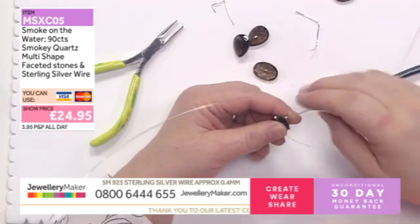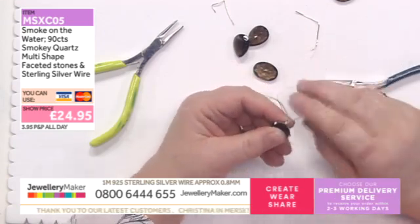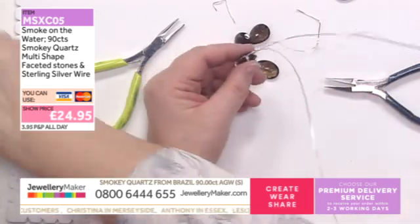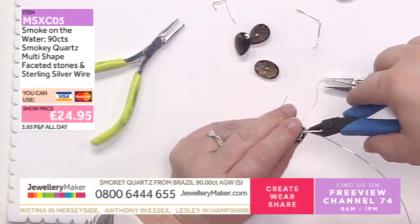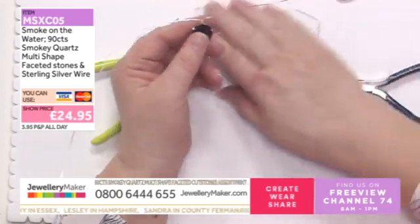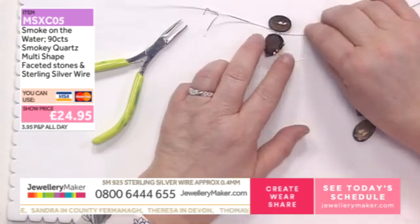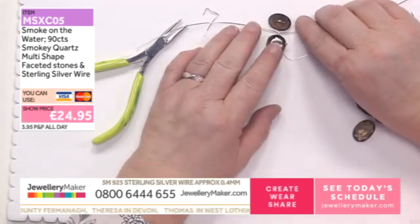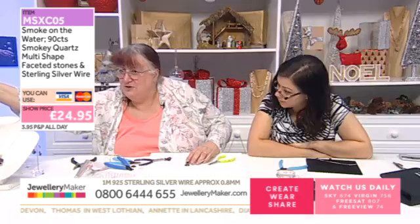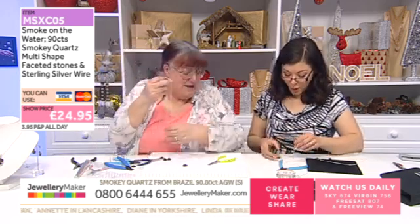So for the double one, what I did was I wrapped a small amount, pulled that wire down between the two, trim this off, and then open these completely, and then set off again with the next gemstone to work out where my prongs went, and just continued. So if I just grab that one, I'm going to take it. So there you go. There's yours ready for you to do your bail.